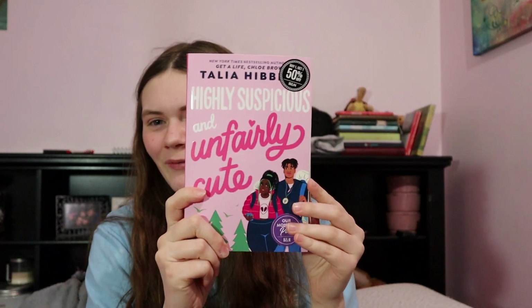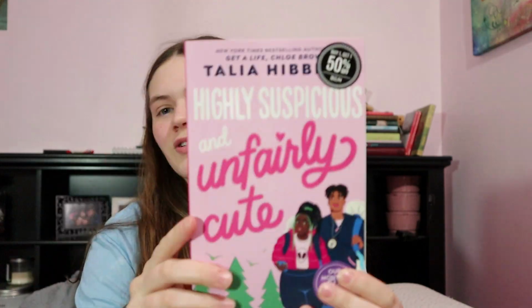Next, I also got today Highly Suspicious and Unfairly Cute by Talia Hibbert. And this is one of those books where I think they're enemies in school, and then they get stranded in a forest, or they're left on their own and they have to work alongside each other to try and survive. It's not high stakes or anything, but they have to get along while they're stuck out in nature. And I can picture the bickering and the banter. And I just can't wait. I really am excited about this one. Plus this cover is awesome.